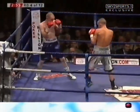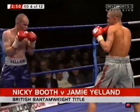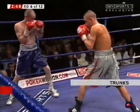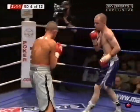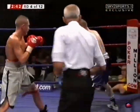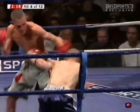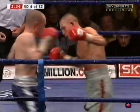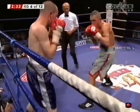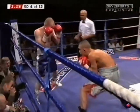Here's the fourth round, the 23-year-old Nicky One Smooth Booth up against the 28-year-old Jamie Yelland in the blue trunks. The cute boxer from Finchley who's never been anywhere near this sort of class before, and he's adapting fairly well. Look at that. Booth being hit fairly easily tonight.